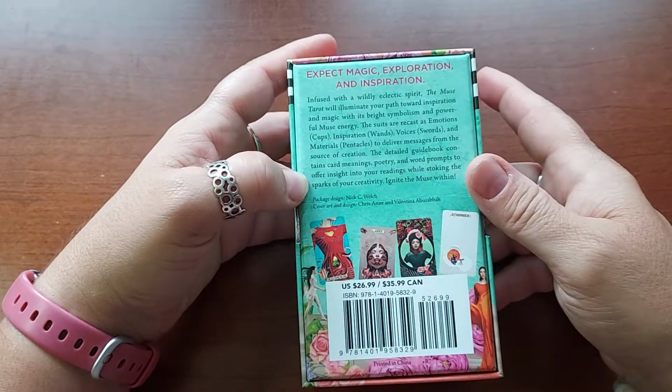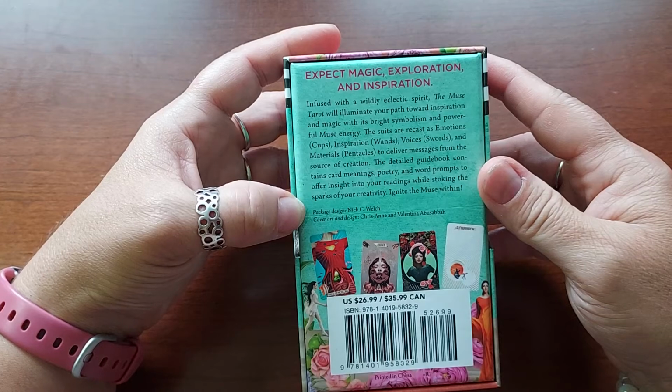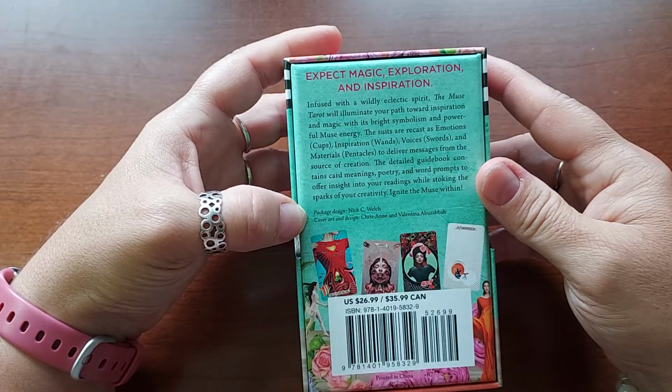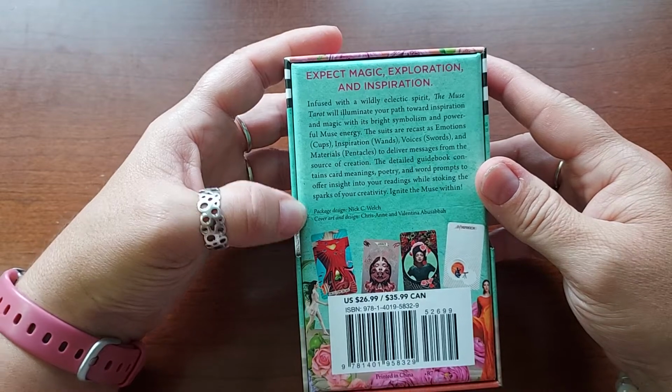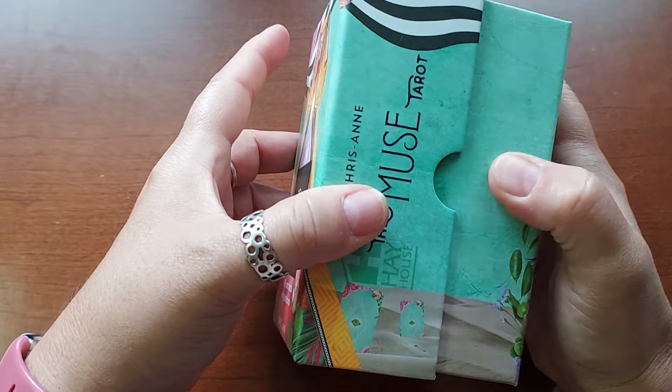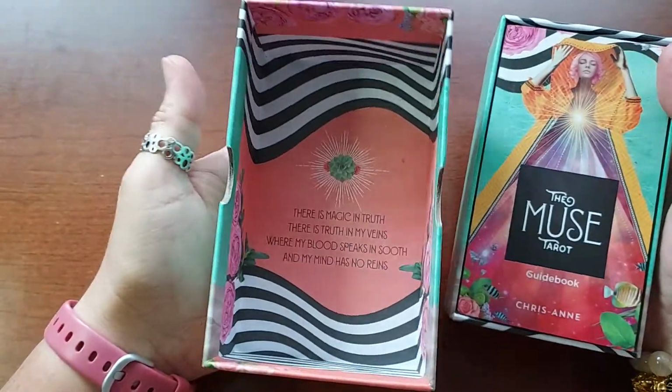And she is the creator of the cards, like the artwork. She's an artist. I follow her on Instagram. She's awesome. Cover art and design, Chris Ann and Valentina Abusaba. And package design, Nick Welch. So it is a Hay House deck. Look at it. Isn't that beautiful?